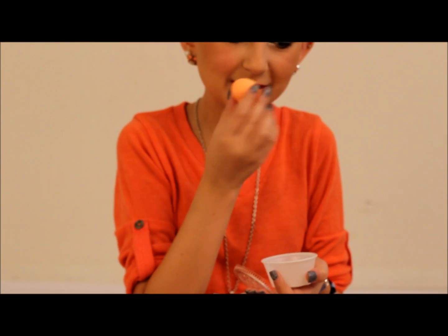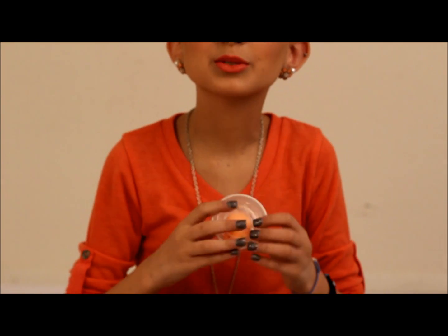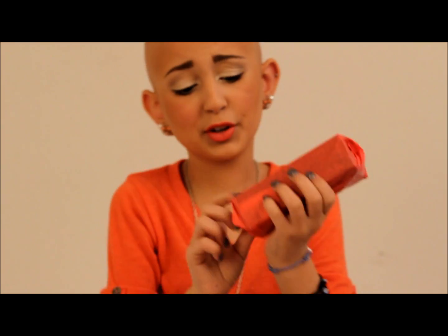Oh my gosh, it smells like a creamsicle. That's what it smells like. What is it? It's fortune cookie soaps. Okay, this sounds like voodoo, LOL. I love your little face too.